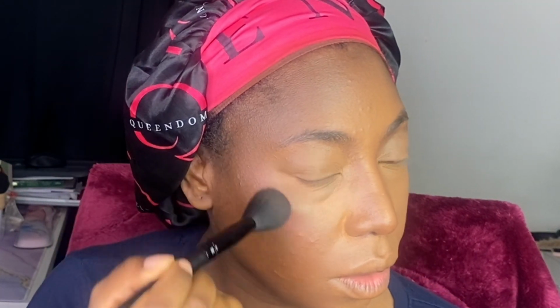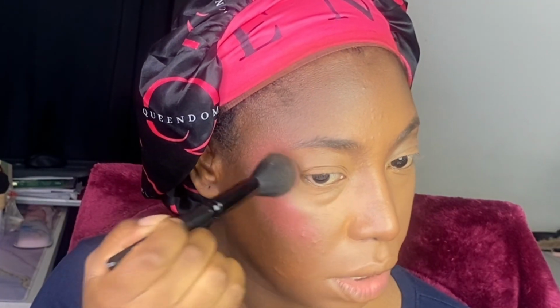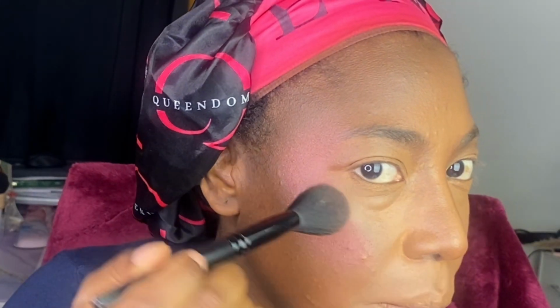Now that I have my concealer already on and blended out, it is time to go in with some blush. Let's use the deepest shade of the Makeup by Mitchell Cream Blush. Now I went light because I was a little scared. You know, I don't know how pigmented it is, but let's go a little heavier. It shows up pretty light in the palette. It gives a lighter burgundy look. So on my skin, it's very pinkish.